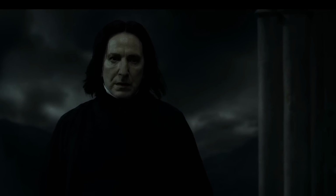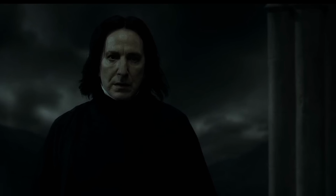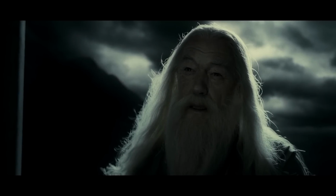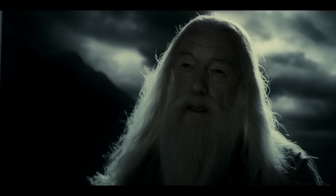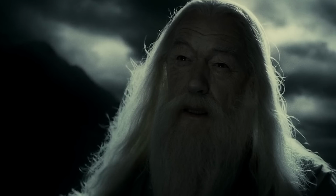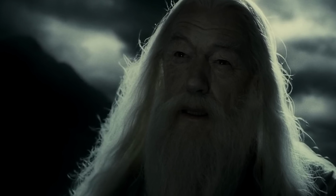Snape clearly had hesitation when killing Dumbledore, and his true emotional state was represented in the color of the spell. Because Snape didn't want to kill Dumbledore, his reluctance showed in the color of the spell that he produced. I want to discuss this aspect of the video further, but I'll save it for the next one.